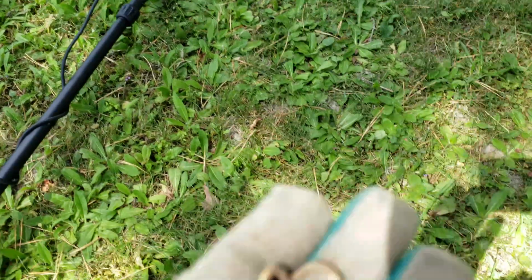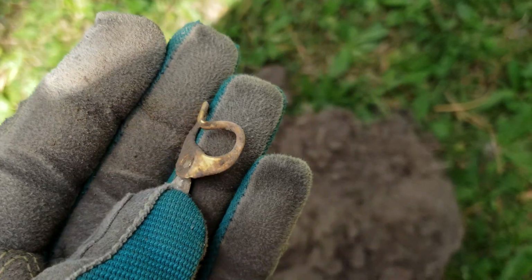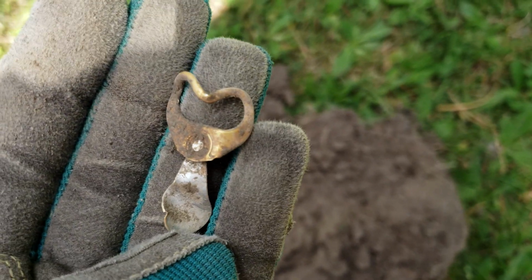Also, finding the Knox is great at IDing pull tabs. 13s, 14s, solid all day long. You know what it is before you dig it. I love that. Of course, in the off chance that it's actually an American nickel, an old one or something, you still got to dig it anyway.